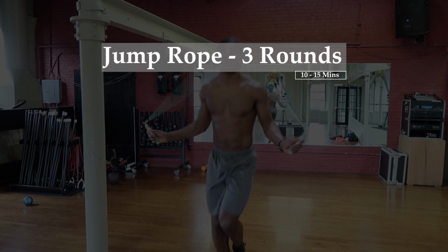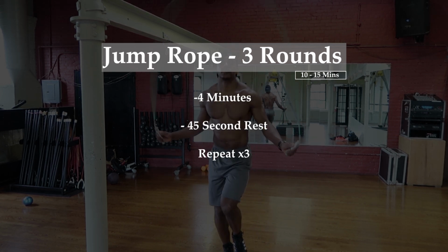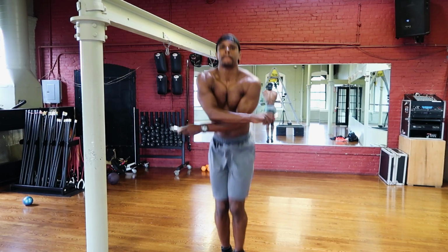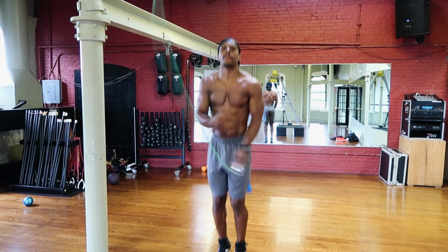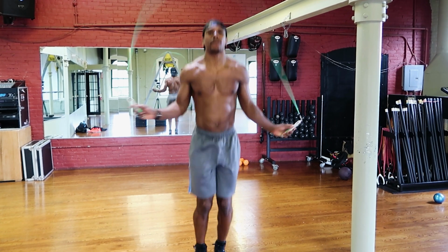All right, you guys, so the first type of exercise that we have in this workout is to jump rope for 3 rounds. That's gonna be about 10 to 15 minutes. So let's say we wanna do it for 12 minutes. It'll be 4-minute rounds, taking a 45-second rest and repeating that 3 times, all right? This is obviously a full body workout, which helps develop our lower leg explosiveness. And for the boxer, it builds stamina and endurance for those late rounds.